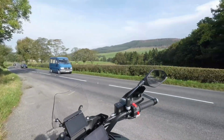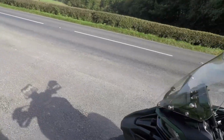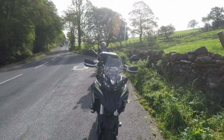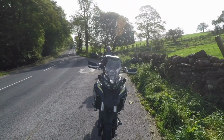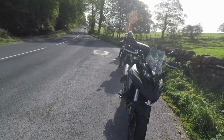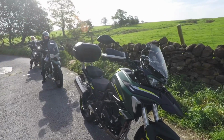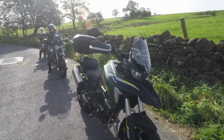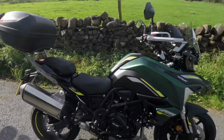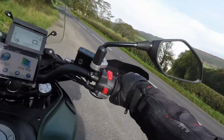So we'll just have a quick look at the bike. This is the front of the bike with LED lights, very aggressive, got a bit of an Angry Bird look about it, but really nice proportioned bike, nice bodywork on it, nice exhaust system, quite a nice warty little sound.